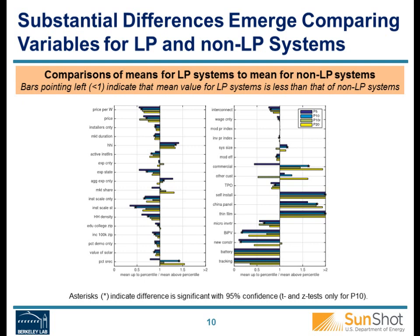You can make the conclusion that LP systems are more likely to be larger, to be self-installed, have Chinese brand panels and thin film panels. They're less likely to use microinverters, batteries, tracking mechanisms, and as well as to be building integrated or installed in new construction. So that's looking at each variable one by one.